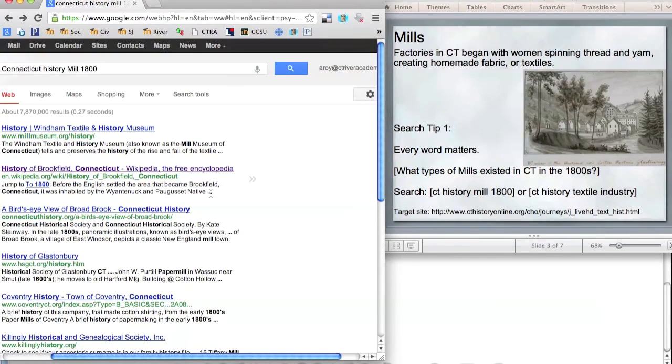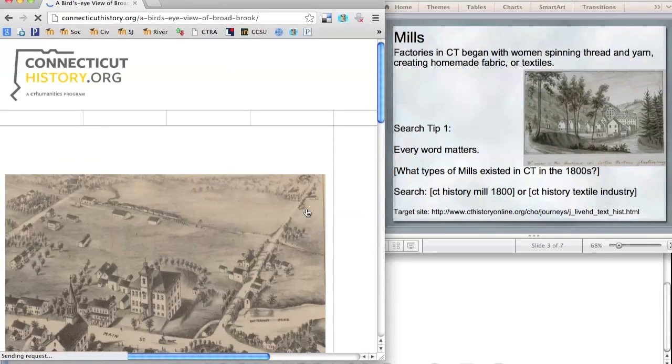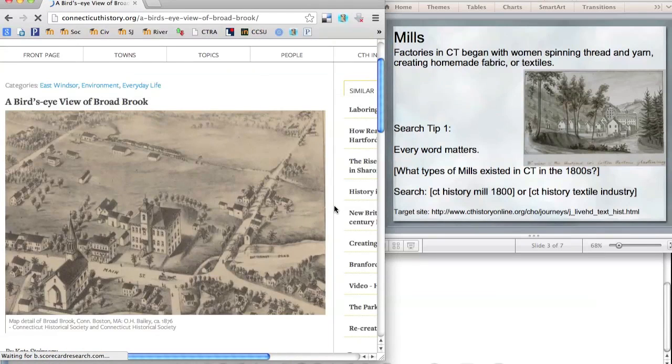So if I come over here to the page, a lot of times you can get a preview. Let's see if we can get a preview. Oh, perfect. We have a preview here, a bird's eye view of Broadbrook, Connecticut. I can assume that Broadbrook was some sort of textile or mill town. And let's see here, it has some ideas as to depicts a classic New England mill town. So we could go check that out. So let's see what a classic New England mill town would look like, so long as my internet's running fast. Here we go. So here's a bird's eye view of Broadbrook, Connecticut.